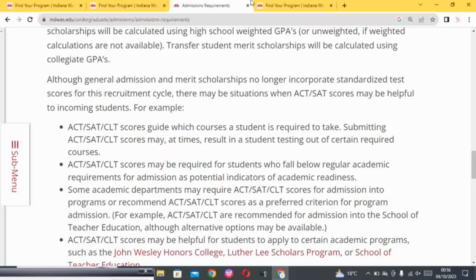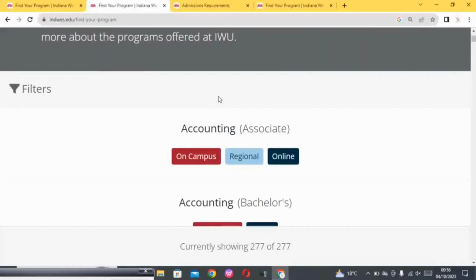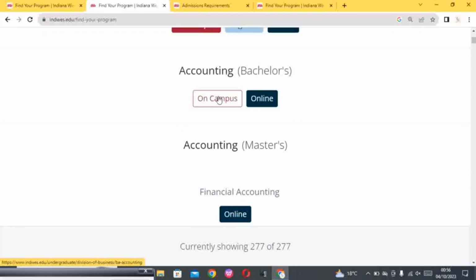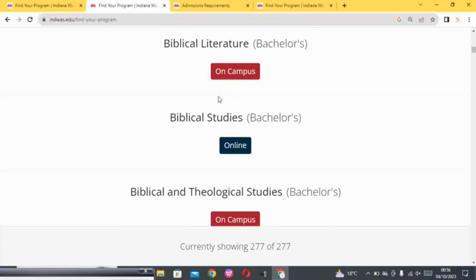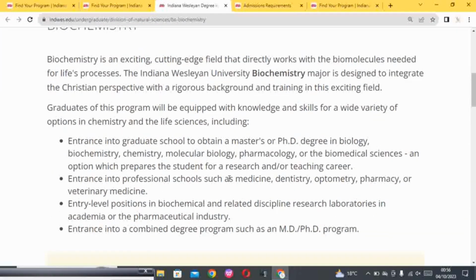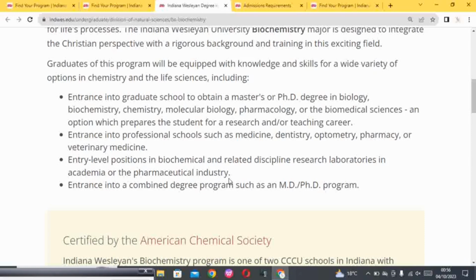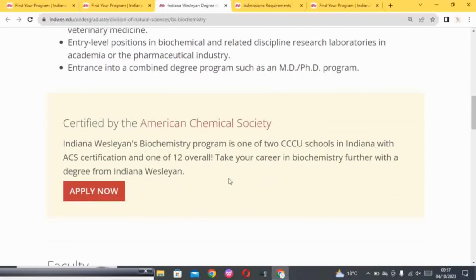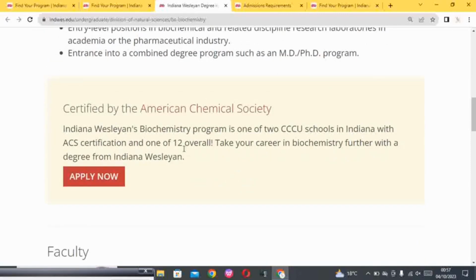Now, when you go to the courses or the programs that this university has for us, we can filter depending on the course that you want. For example, you can choose any course that you want. Let us pick one that might be available for us. For example, we can pick biochemistry, which is on campus, and see what this university has in terms of offering the biochemistry course. It tells us what it offers, and it has a master's and PhD. Entrance into graduate school to obtain a master's or a PhD degree in biology is one of the requirements that you need to be able to enter into the Department of Biochemistry. And once you have all the requirements that have been given here, you can apply for the course of your choice.